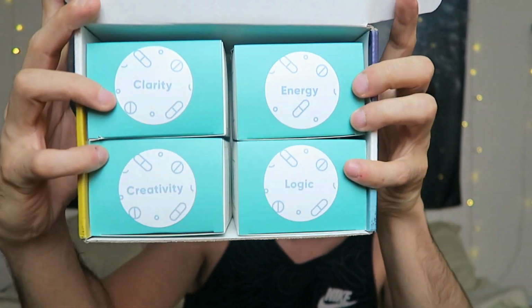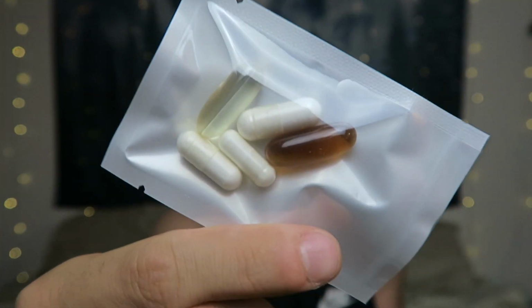Depending on your brain's neurochemistry, they have a bunch of different formulas that work for you. You fill out a survey online, but I got clarity, energy, creativity, and logic. Today I'm going to be talking about the clarity, energy, and creativity. First, I'm going to talk about the creativity one. When you open it up, they have all these little neurotropes in here for your brain, and I'm going to go over everything inside and how it works in your body.